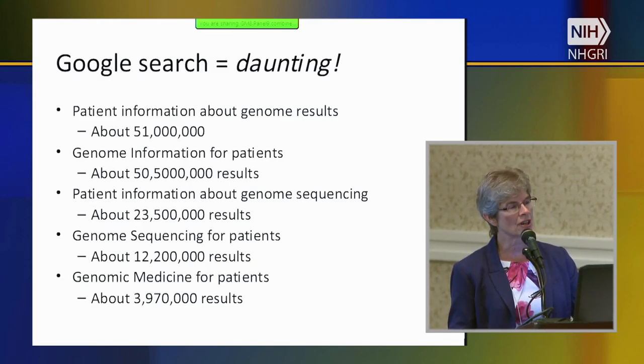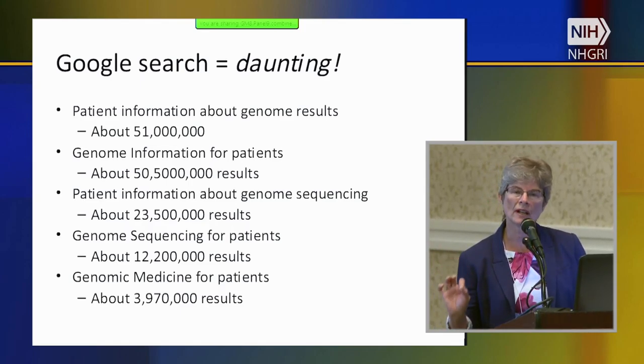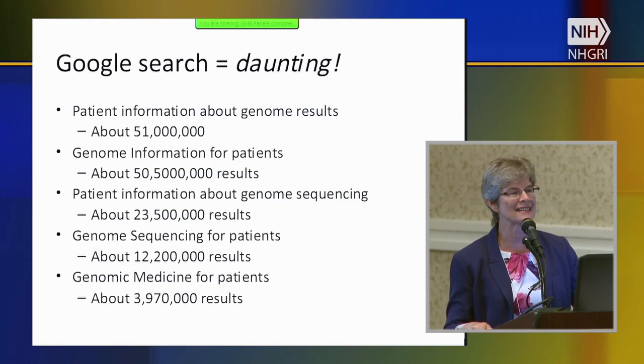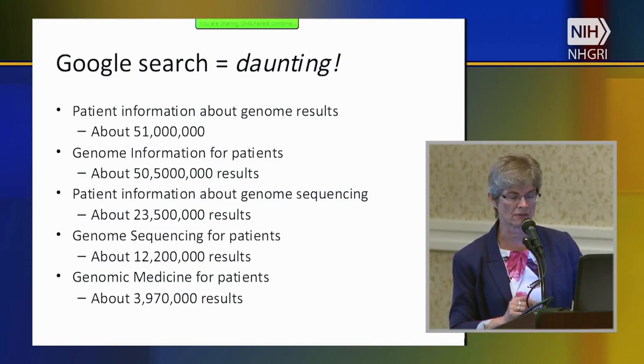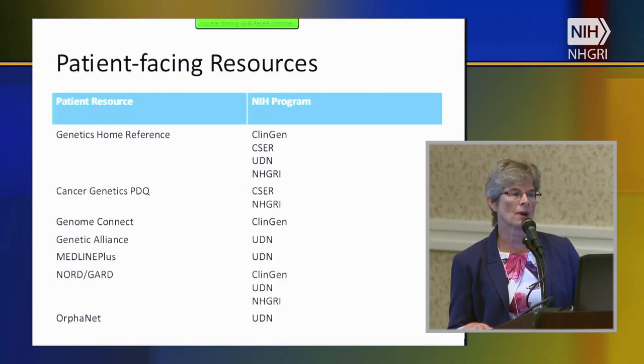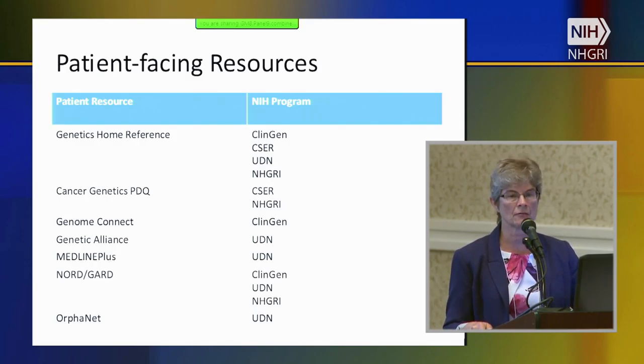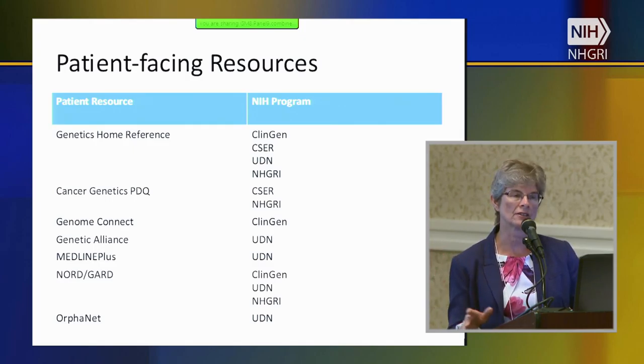If you're just trying to find out information about what is genomics and what it means, I didn't evaluate every one of these, but it is pretty daunting to just get an explanation of what's involved. In looking at the funded projects that are represented here in the room, I did some perusing mainly on websites, and had a little bit of background information about resources that have been published, and there's much more out there than I could show here.